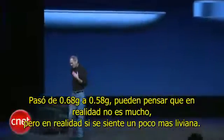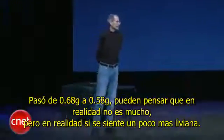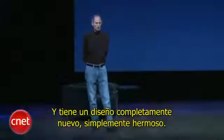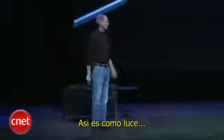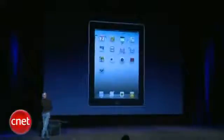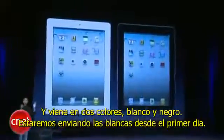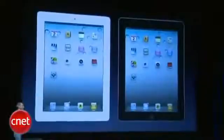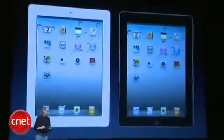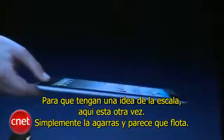And you might not think that's a lot, but when you get down to 1.5 pounds, 1/10 of a pound is a lot. And it feels quite a bit lighter. And it's got an all-new design. It's just beautiful. So this is what it looks like. It's really thin. And it comes in 2 colors, black and white. We're going to be shipping white from day 1. And to give you some scale, this is what it looks like. Again, you can just pick this thing up. It almost floats. Black and white.